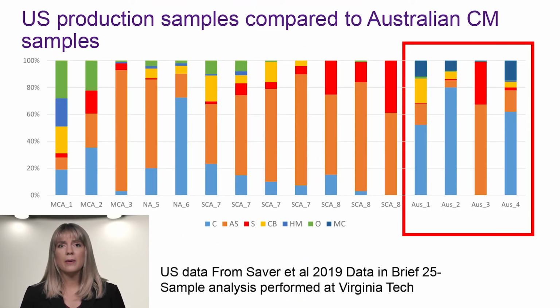This graph shows a comparison of the chemical composition of the respirable dust in continuous miner sections in the US versus Australia. The US data came from Emily Sarver's 2019 paper. I took the Australian samples and sent them to Virginia Tech for analysis. The light blue is the carbonaceous material, which includes the carbon particles, which is both the coal dust and the diesel particulates. The automated routine used here can't distinguish between the two, but I'll talk more about the diesel later.